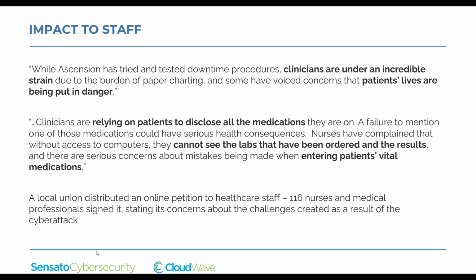Absolutely. And let's take a look at, from the Ascension attack, there was a lot of information that was put out publicly about how the staff was feeling about the cyber attack. And here's just some quotes that were published and from what the union was sharing, that the clinicians were expressing that they were under incredible strain. They were having trouble because of the burden of paper charting that they may not either be used to or have been trained on. And because of that, they were saying that patients' lives could be in danger. And they were actually having to rely on patients to disclose all the medications because they didn't have access to those records. And they couldn't see lab results and things like that.